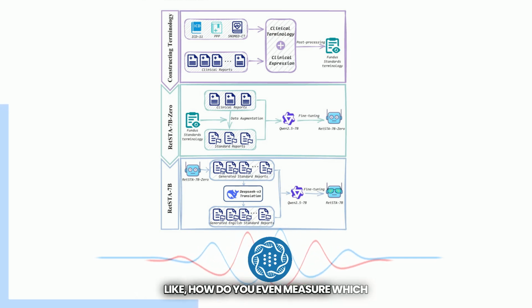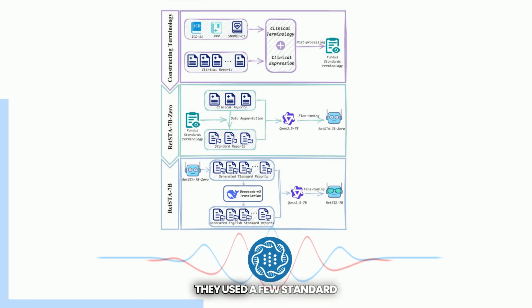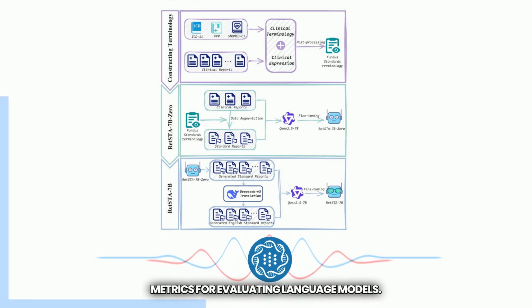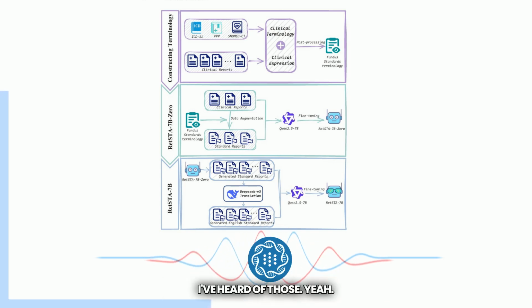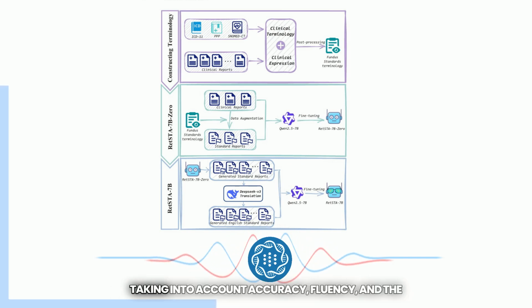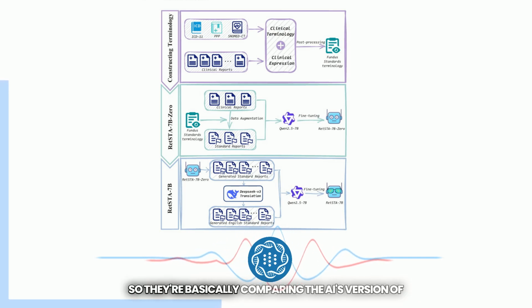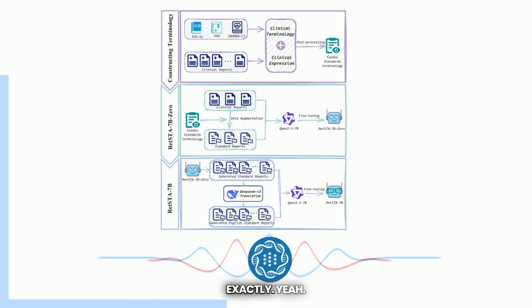Like, how do you even measure which model is better at standardizing language? That's a good question. They used a few standard metrics for evaluating language models, things like BLEU, ROUGE, and METEOR. I've heard of those. These essentially measure how closely the model's output matches a reference standard, taking into account accuracy, fluency, and the overall quality of the generated text. So they're basically comparing the AI's version of the report to a perfectly standardized version. Exactly. Okay, makes sense.